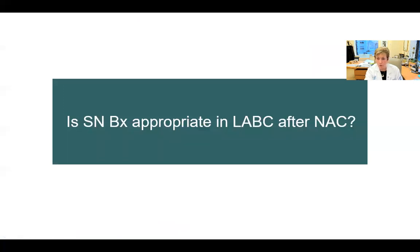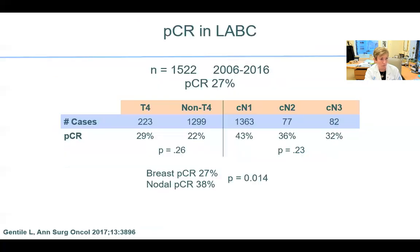So what about the patient with locally advanced breast cancer? We've seen some dramatic responses to neoadjuvant chemotherapy in advanced breast cancer. Is sentinel node biopsy appropriate? And we examined whether or not the likelihood of obtaining a PCR varied based on having a T4 tumor or a non-T4 tumor, or N1 nodal disease, N2 or N3 nodal disease. And as you see here, PCR rates were not significantly different in locally advanced versus non-locally advanced breast cancer. The likelihood of PCR is determined by the biology of the tumor, not the extent of disease.